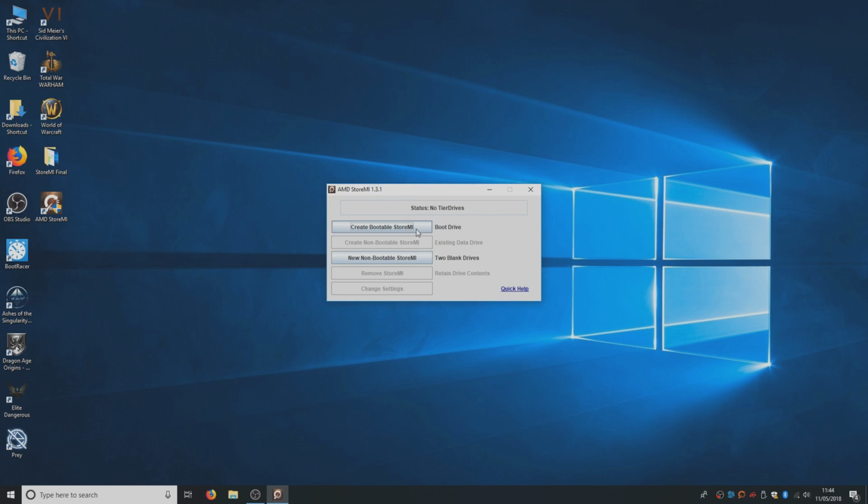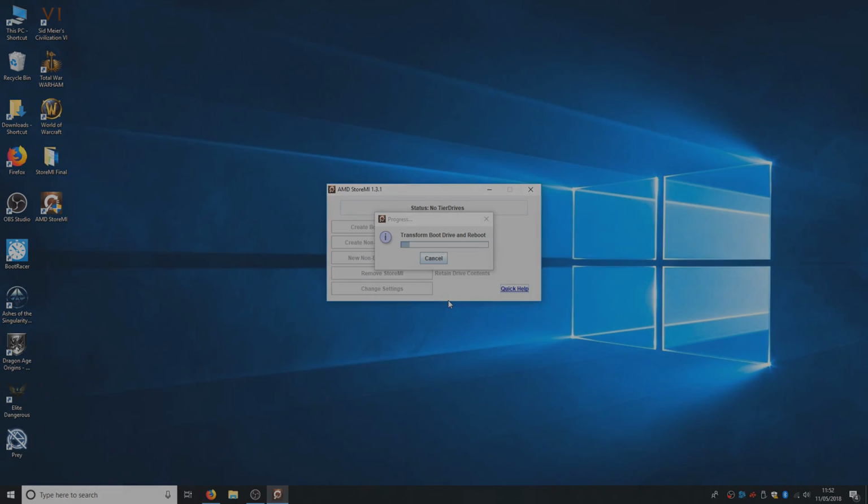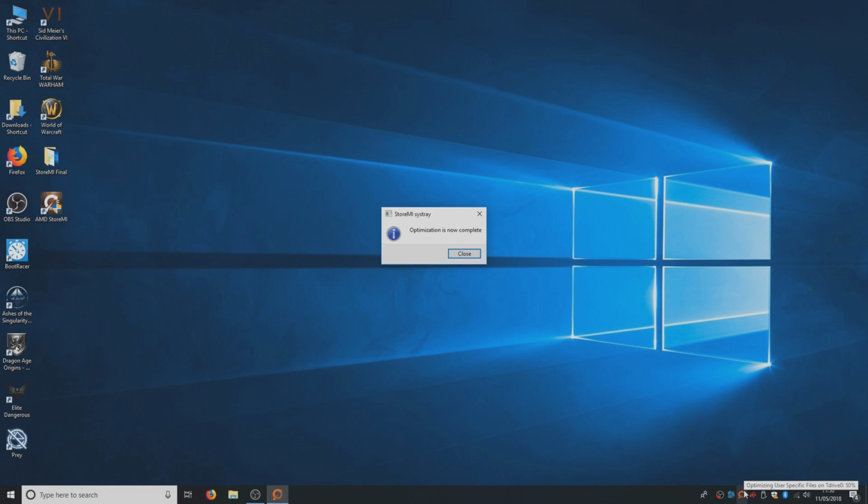Now there's 2 options, create a bootable StoreMI or a new non-bootable StoreMI. I will of course be creating a boot drive using the C drive and the smaller SSD. Click on yes. Right, so we're now ready to create the StoreMI drive. As you see, the hard drive is already pre-selected in the slow tier, and for the fast tier, we are selecting the smaller SSD. The software will now transform the boot drive and reboot. On rebooting, the system will optimize files before StoreMI can start accelerating applications, and that didn't take too long. And if you now mouse over the icon in the taskbar, we can see that data is now being accelerated. So we'll do one more reboot and then start the benchmarks.